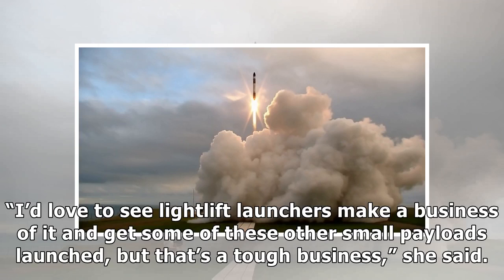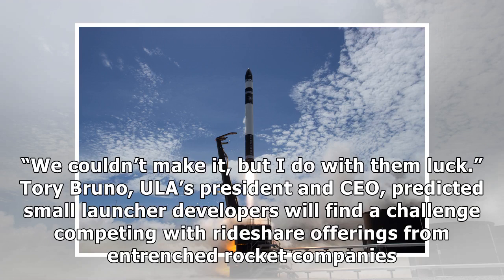I'd love to see light lift launches make a business of it and get some of these other small payloads launched, but that's a tough business," she said. "We couldn't make it, but I do wish them luck."